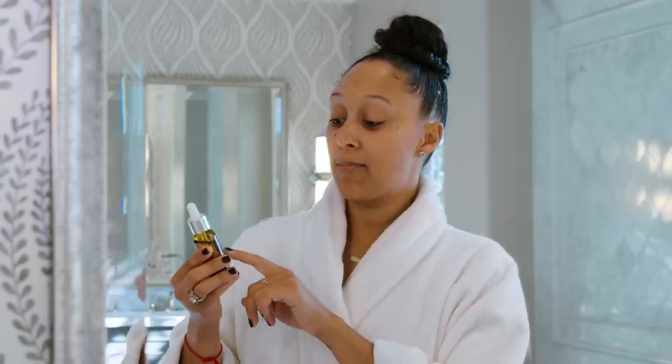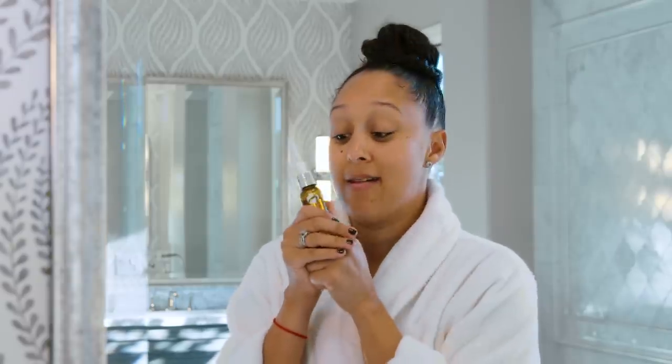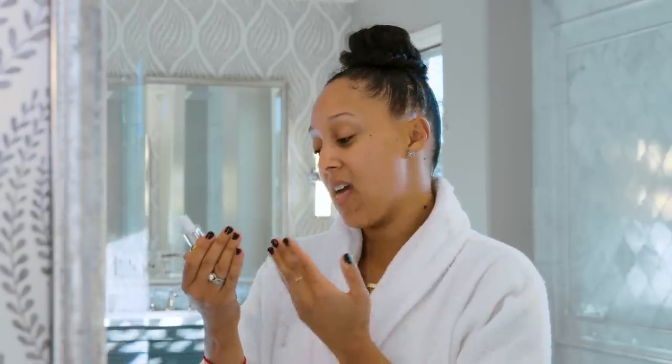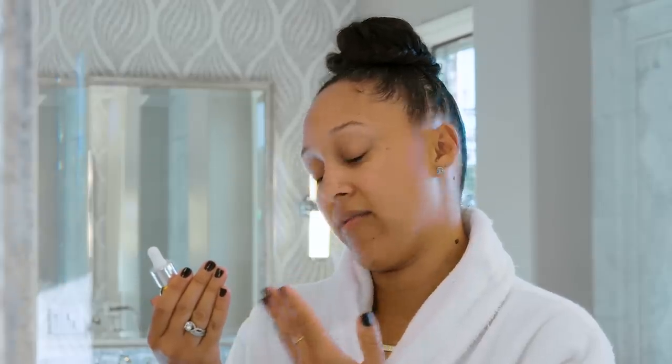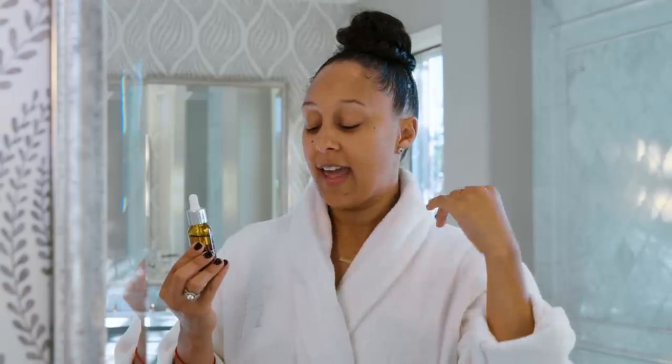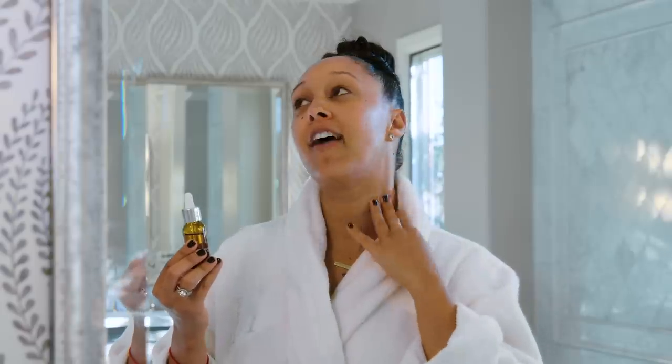IS Clinical Vitamin C Serum. It's the Pro Heal Serum Advance. This is my secret, and I'm telling you guys this, okay? That's how much I love you. I am in love. Like, this thing is my boyfriend. There are tons of vitamin C serums out there, and they are great because they help give your skin that extra glow, and at the same time, they help get rid of fine lines and wrinkles, like my neck.